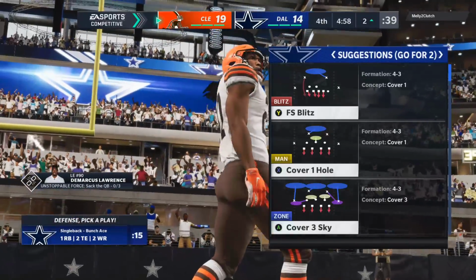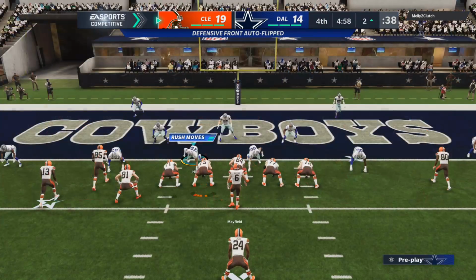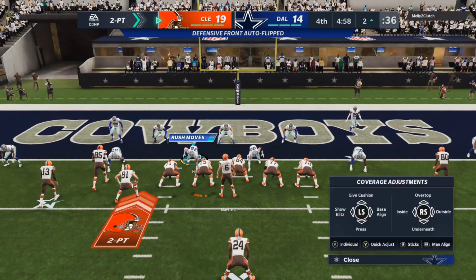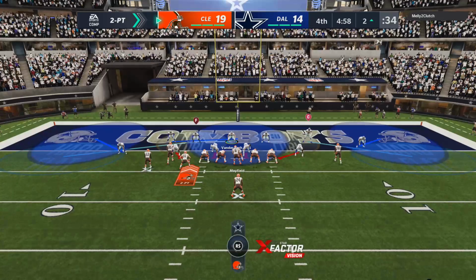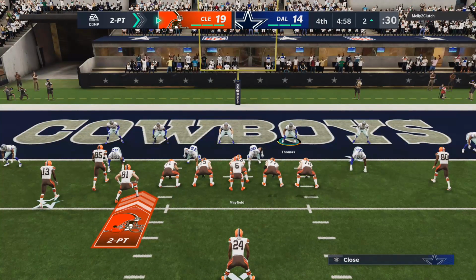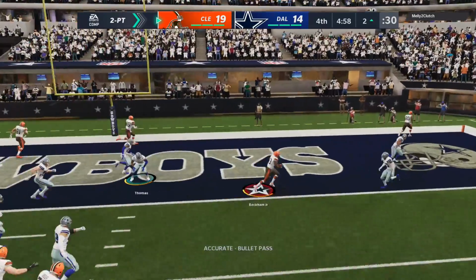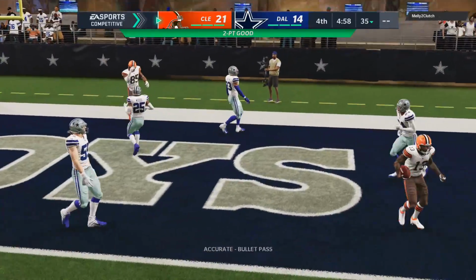Now, how do they want to work the clock here on first and goal? A field goal would give them the late lead. From the gun, Mayfield. And that's going to be caught for a Browns touchdown. To number 27, Kareem Hunt there to make the grab. And the Browns have retaken the lead.